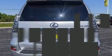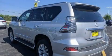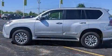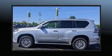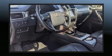Top features include a split folding rear seat, a rear window wiper, power front seats, illuminated running boards, power door mirrors and heated door mirrors, and air conditioning. Everything is where it ought to be, from the dashboard controls to the door locks and window controls.